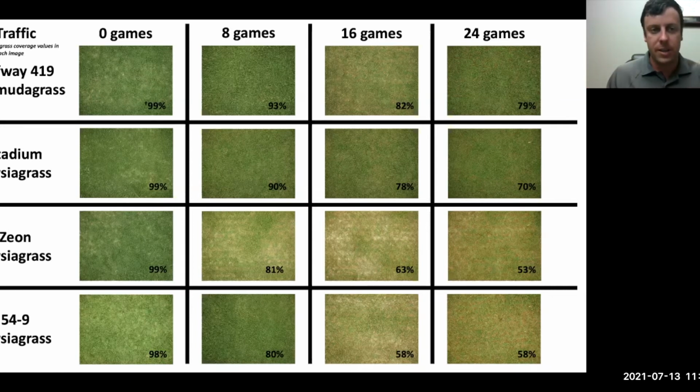Now we're getting some Zoysia grasses that are getting up there, and the Stadium looks like it could be really good as far as handling the traffic tolerance, in addition to the benefits you're getting from the different shade and those types of things. But it's really exciting to see.